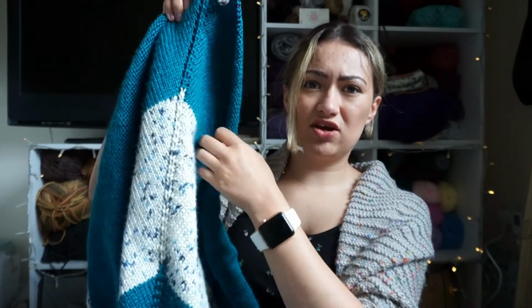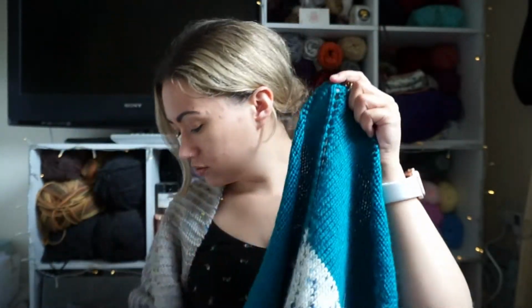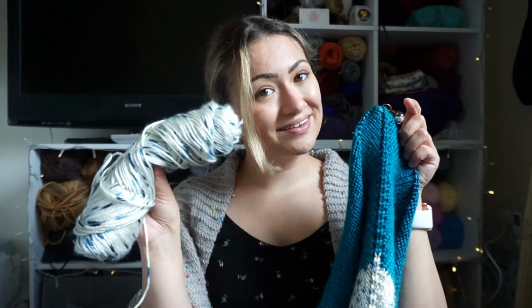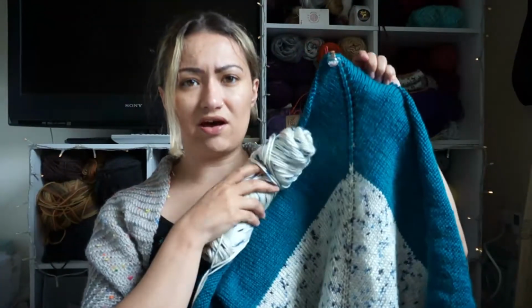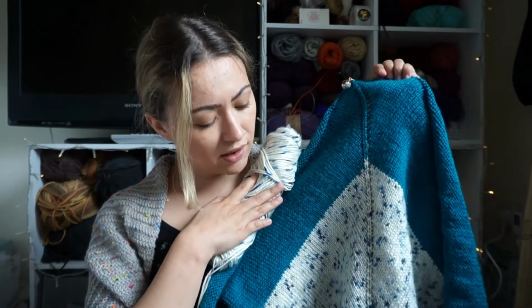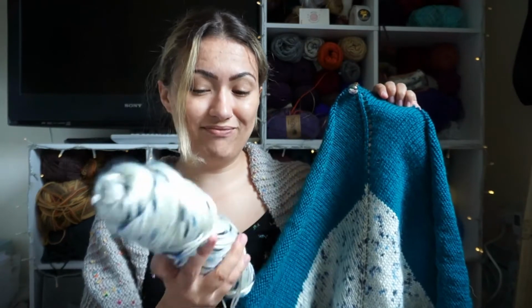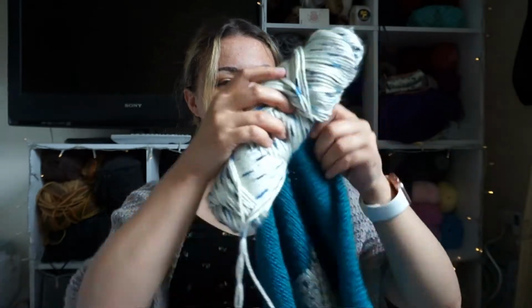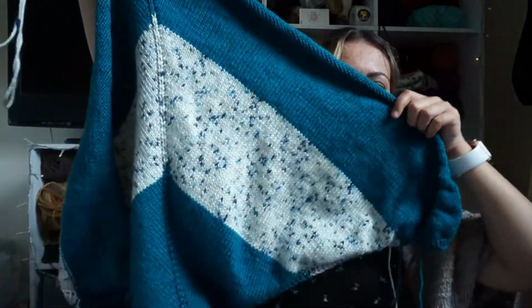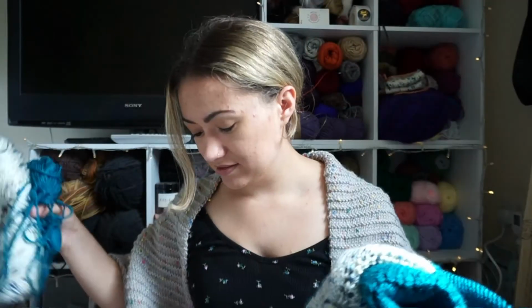I think I just started the blue. So I am now going to be moving on to adding in this colour again. So this I think will be the last colour on the shawl, unless I make it bigger, I have no idea yet, but yeah, I will be adding this in next. Yeah, I love it. It's so nice, so pretty. So that is that.